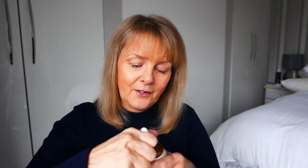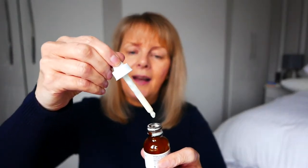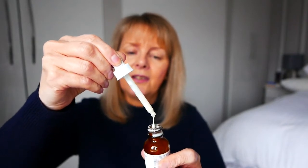The next one I recommended for a part of your evening routine was the Grain Active Retinoid 2% Emulsion. Try saying that after a few sherries. So yes, I'll show you this one as well. Retinoid is another big massive buzzword at the moment. Some of the products come in brown containers. I presume that is to preserve the product and stop light hitting it and it going off. This one is quite a milky colour and it's a milky consistency.